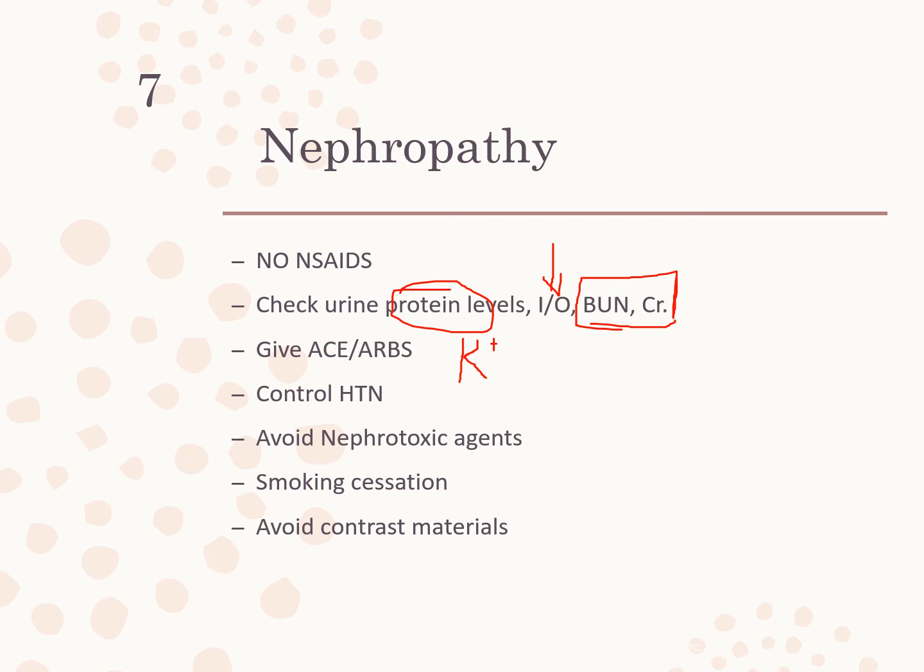Some other nephrotoxic agents that I'm thinking of are antibiotics. We will learn a little bit more about nephrotoxic antibiotics later, but for now, we'll just be good with this generalization. And make sure our patients, if they have diabetic nephropathy, are on a low protein diet. A low protein diet can actually slow the progression of a person's nephropathy. They will be good for longer. Protein's really hard on the kidneys.